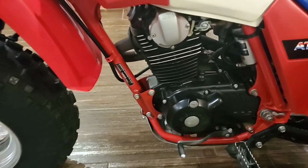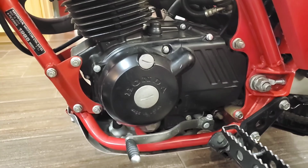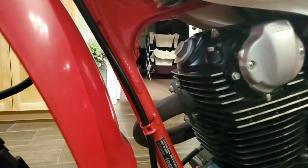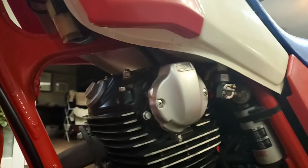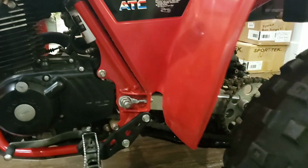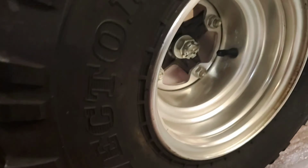Just looking at the motor, there's no case wear. There's no rust. I did look up under the tank the other night, and I did see some dirt under there. But look at this. This is unrestored. You know, there's a little chatter on the rim there.